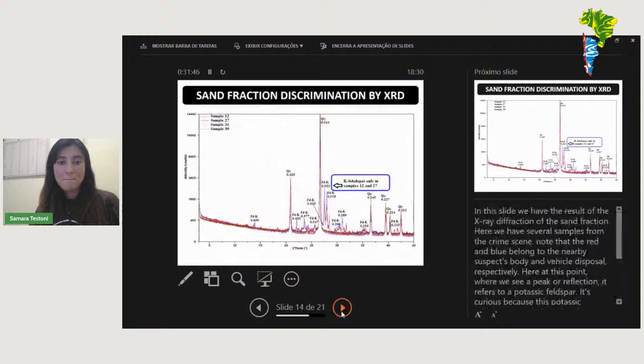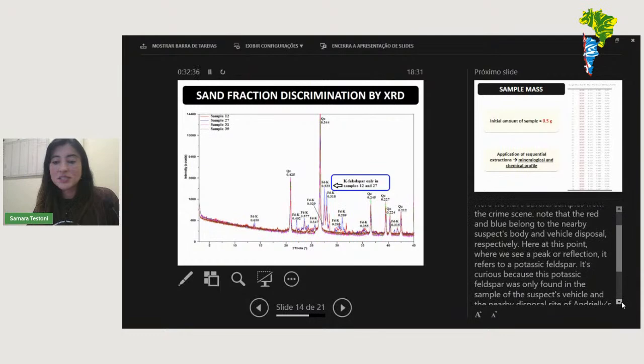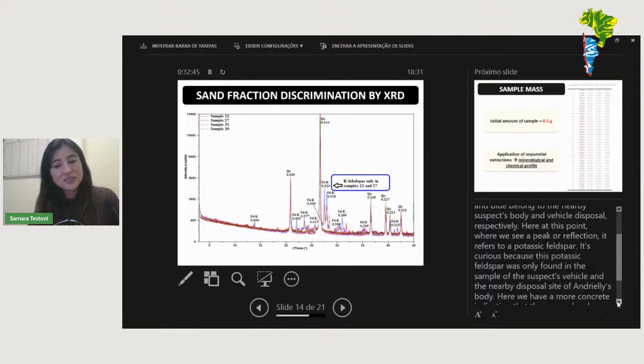In this picture, we have the result of the X-ray diffraction on the sand fraction. Here we have several samples from the crime scene. Please note that the red and the blue line belong to the nearby body disposal site and the suspect's vehicle respectively, okay? Here at this point, highlighted by blue, we can see a peak or reflection, which refers to a potassic feldspar. It's a mineral very common in granite, a rock present on Graciosa Road. It's curious because this potassic feldspar was only found in the sample of the suspect's vehicle and as well the nearby disposal site of Andriela's body.